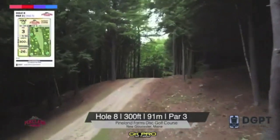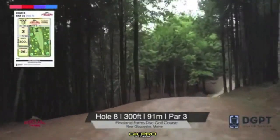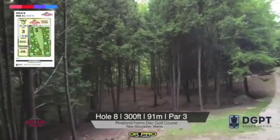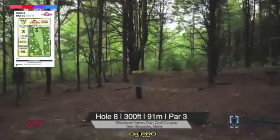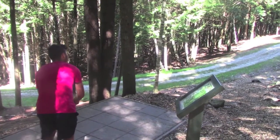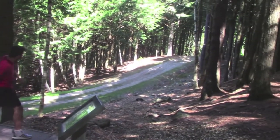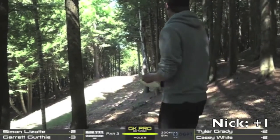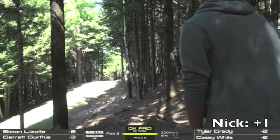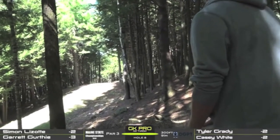Hole 8, 300 feet, par 3. You pretty much just want to clear this hill with some nice power and just hope it gets through these trees. You can't really see the basket from where the tee is. Here I go with a straight shot, and I was really happy about that. I saw it fly right where I wanted it. Unfortunately, hit one of the trees right before it got to the basket, so I'm still a little bit far.